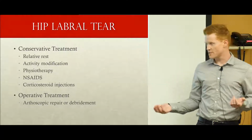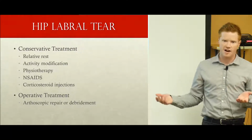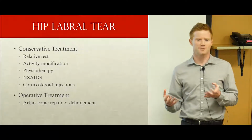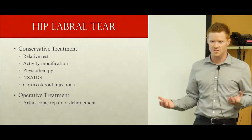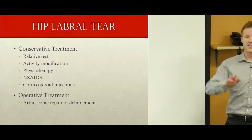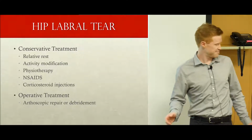From an operative standpoint, or surgery, typically it's a repair. Usually we want to conserve the labrum as much as possible. So if at all possible, save it and repair it, and if not, take off as little as necessary to improve the symptoms and then save everything else. Are there any questions about labral tear that anybody has right now? Okay.